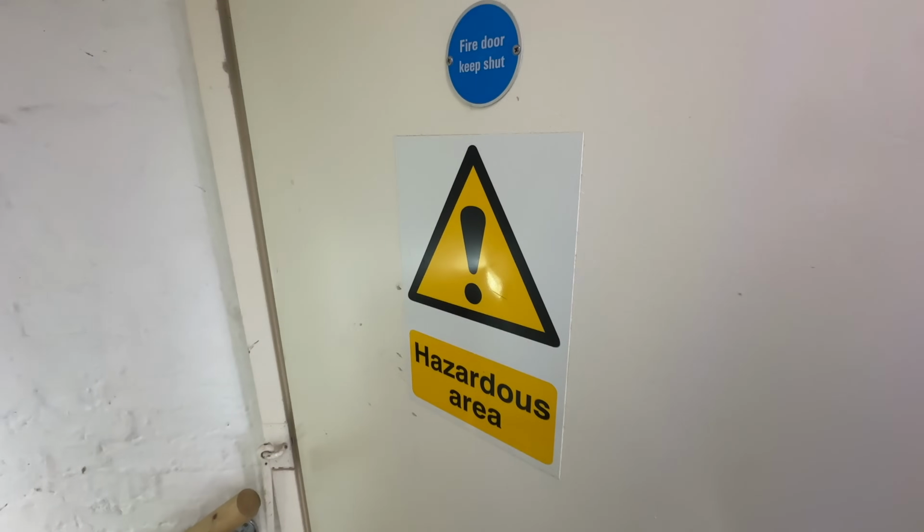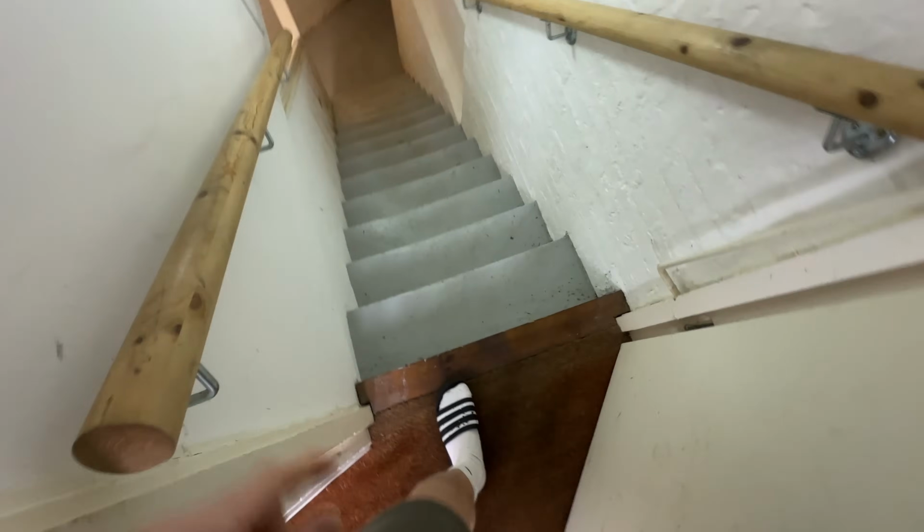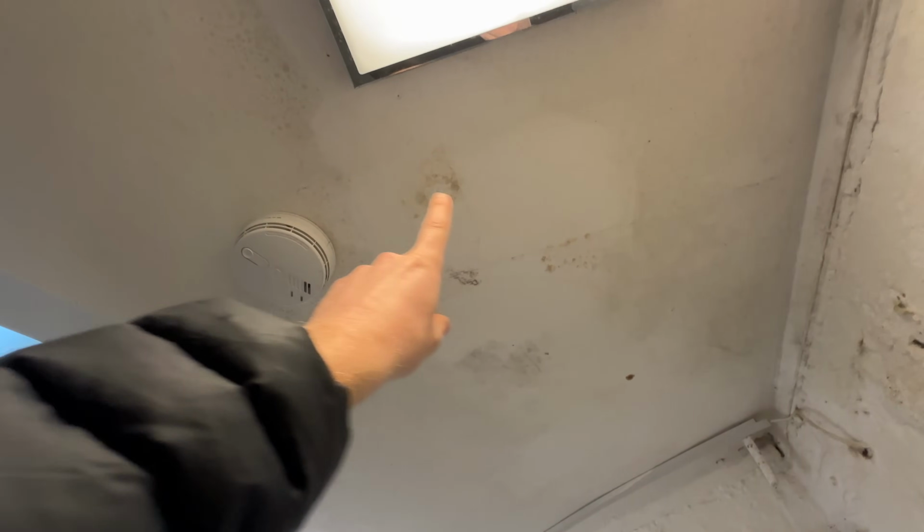It's not very good, is it, when that is the first sign that you see? Here we have it, the basement to the entire building. And why this was such a selling point to us is because every single flat in this building comes with their own kind of basement slash storage room. However, if I look on the ceiling, there is mould absolutely everywhere.